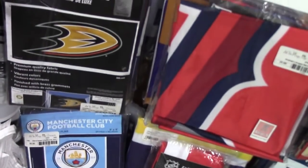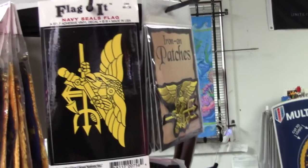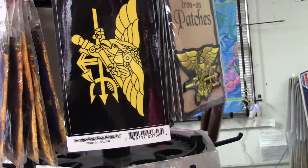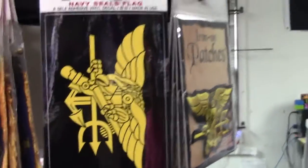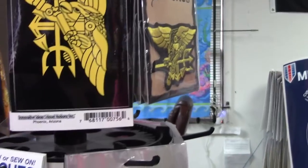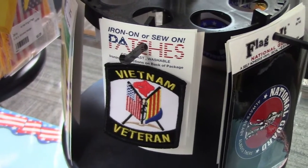It's quite a job keeping track of all the flags in here. I've never even seen this Navy SEALs flag before. It looks like an eagle with a trident and armor. I'm not sure which job is more challenging, keeping track of the flags or designing this one. Inventory in July. Everybody's running their flag then. The 82nd Airborne. You have to build up stock for July 4th, and then all of a sudden you have to count everything. It's that fine line.